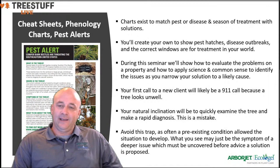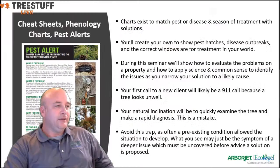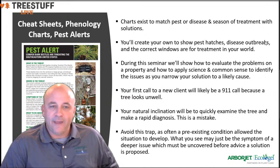A lot of times the homeowner or the client is going to call you when it's too late because the tree looks bad now. So all these things are questions that we have to keep in mind when we're looking at it. Pre-existing conditions, trying to know the history too, will help us understand what's going on. We don't want to make a rapid diagnosis. So we'll talk more about that when we get into it.